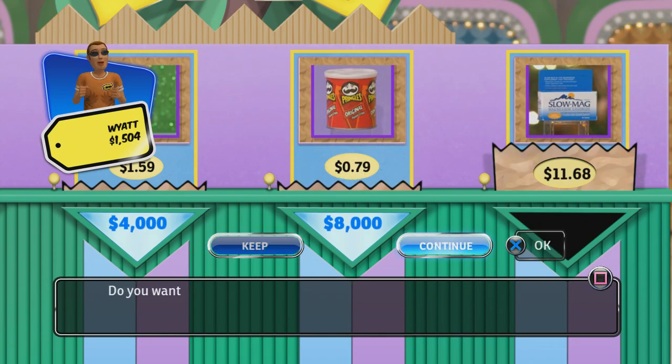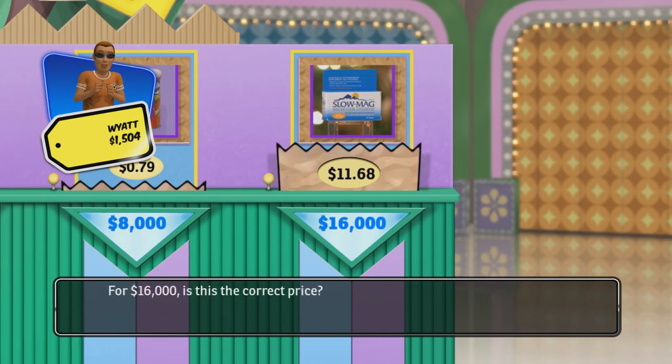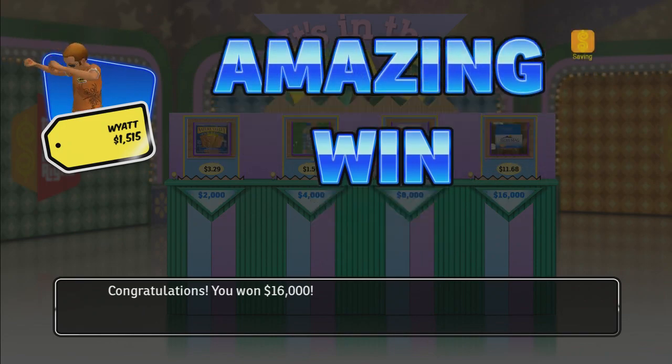Yes! Do you want to keep the $8,000 or risk it for $16,000? For $16,000, is this the correct price? Congratulations! You win $16,000!